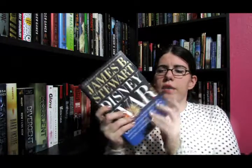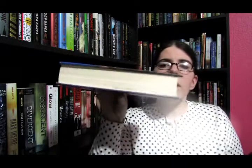I also found Disney War by James B. Stewart. I actually started reading this book from the library, but I knew it was just going to take forever for me to get through it. It's quite a lengthy book, so I returned it because there was a wait list on it. And now I have it again, and I can read it at my leisure.